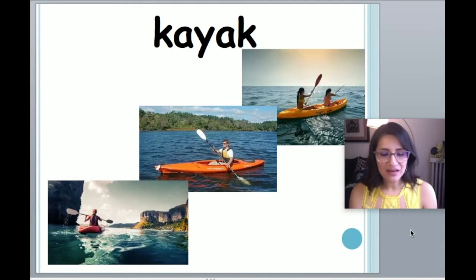Kayak. A kayak is a small boat that looks like a closed canoe, has a small opening in the center where a person sits. What is our new amazing word for a small closed canoe with an opening in the center? Say it with me, kayak. You can paddle a kayak to get from place to place in the water.